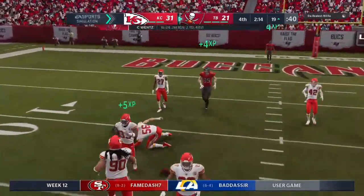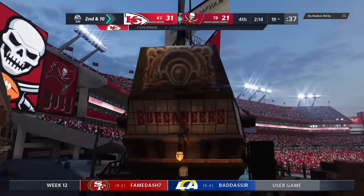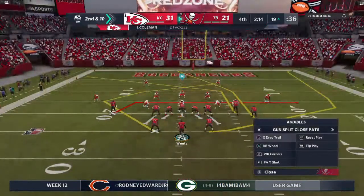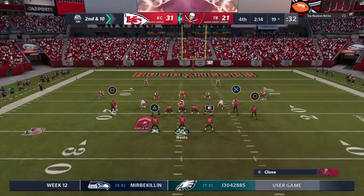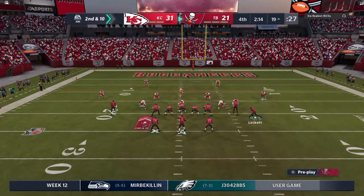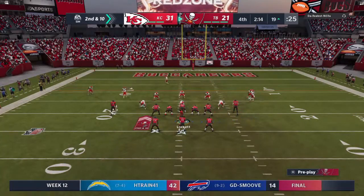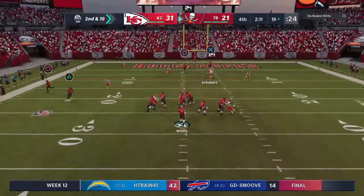Now the first play of the drive there is incomplete. I think that was good strategy there, trying to go right back to him after the last completion. But this time, the defense was all over him, and they got there to break that one up. Big stop. Back to the air on 2nd down.